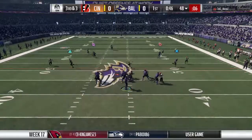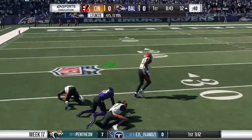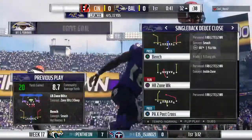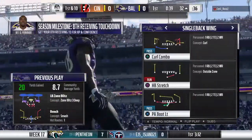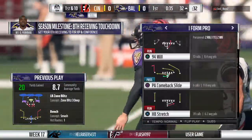Flacco to throw here on third down. And he's got his man. That's Macklin. And he takes this one down all the way near the 30. Big chunks of yardage the last few plays, and the Ravens have another first down.